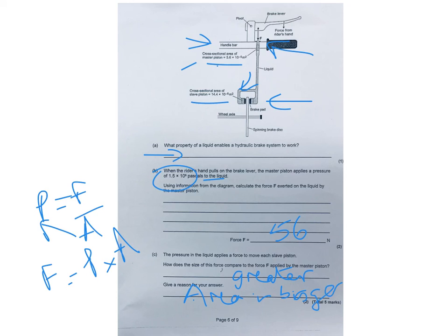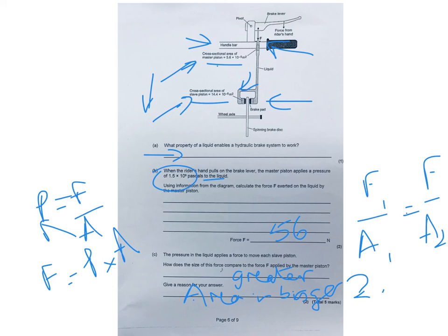You might also quote the hydraulics equation at this point. And if you really want to work out how much bigger the force is, you can take that number and divide it by that number. That sort of gives you the ratio of how much it's multiplied by. So I get 2.57. That's how much bigger it is.